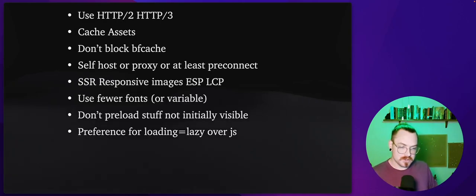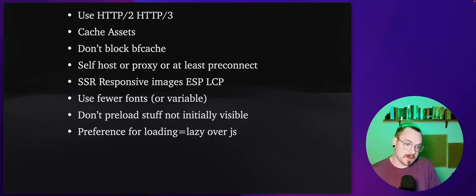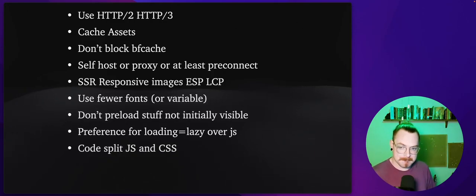Browsers will continue to improve on this, getting better heuristics for when an image needs to be loaded. If it doesn't work for you, then maybe go back to a JavaScript solution, but prefer lazy loading over JavaScript solutions.